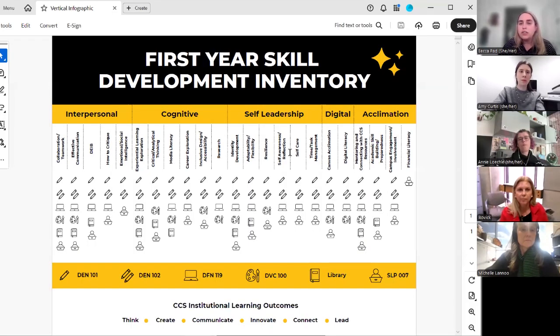And before we jump into our questions, I'm going to just briefly share my screen. And I want to show the infographic that they made mapping first year skill development. Amy is going to also put this in the chat as a PDF, if you're interested in looking at this as our panelists are talking about the different areas that they have taught within.